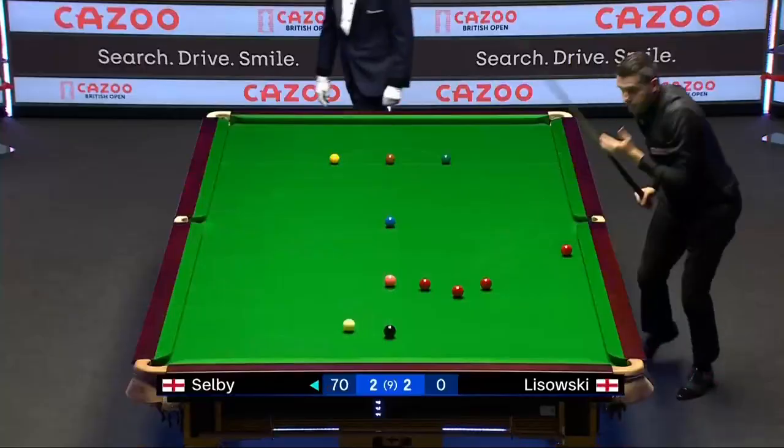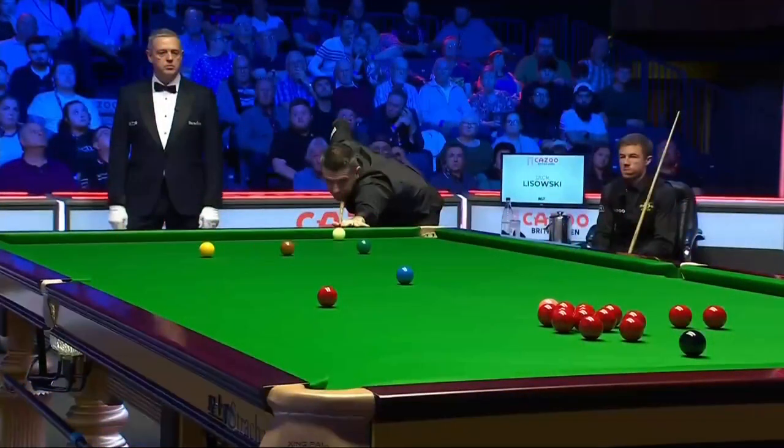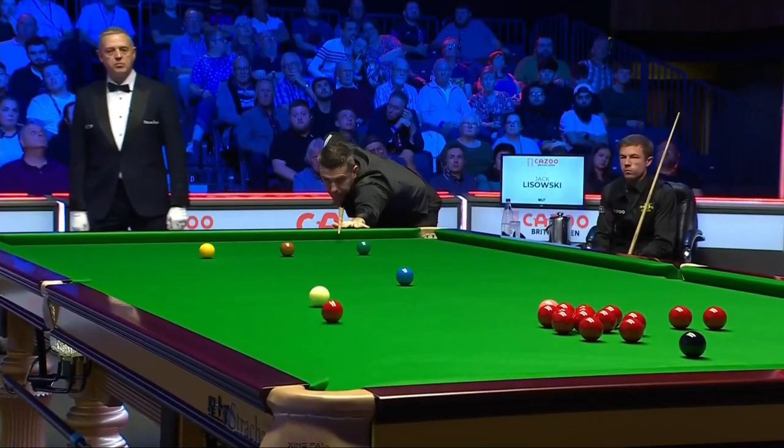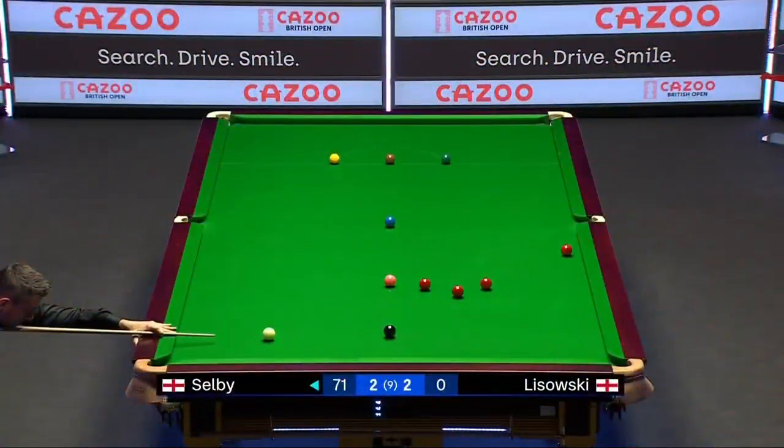And as you said, Phil, it came from a wonderful opening red. And just have a look at this again. Beautifully cued off two cushions, perfect on the black. Excellent opener.